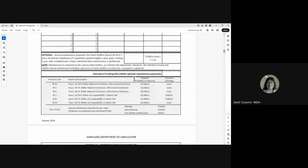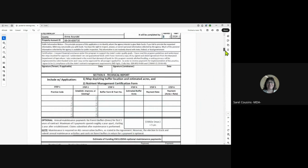And at the bottom of the application, you can see a description of the resource improvement codes and what the description is. And I'll go over that in a little more detail when we do the claim for payment training. So going back to the signatures, if it's a trust with 12 trustees, we would need 12 signatures on the agreement. It's okay to get the applicant to sign the application, but all titled landowners would have to sign the agreement. And now we're going to go to the practice code section of the application.